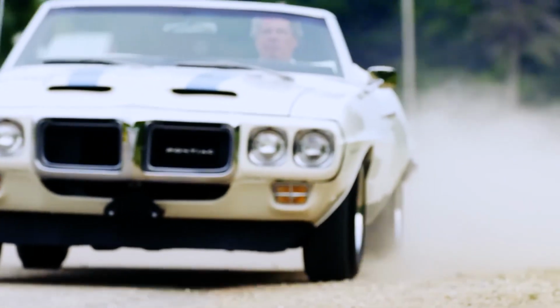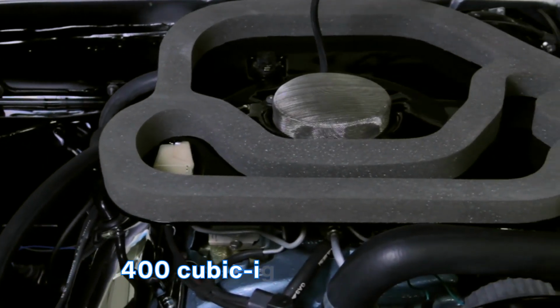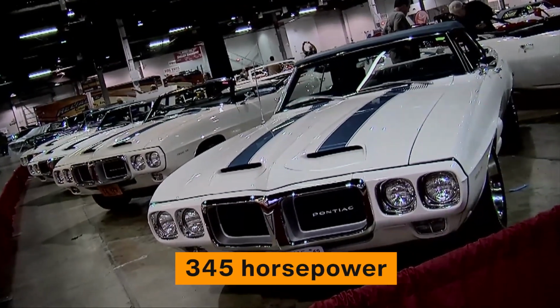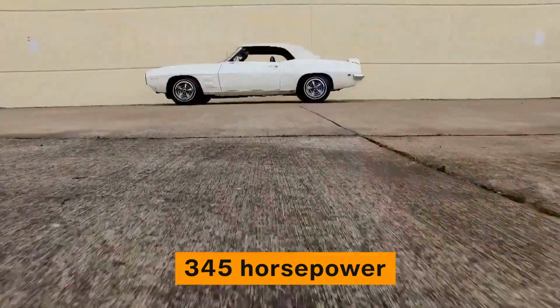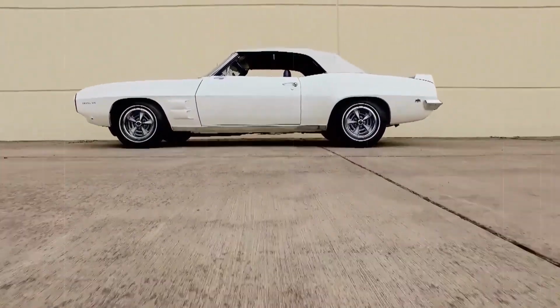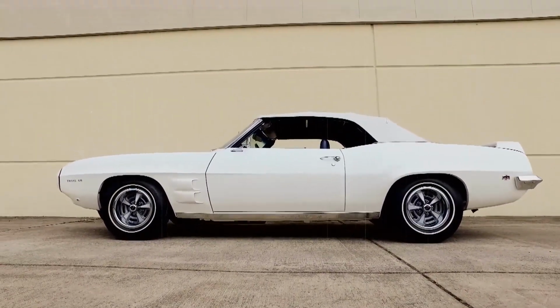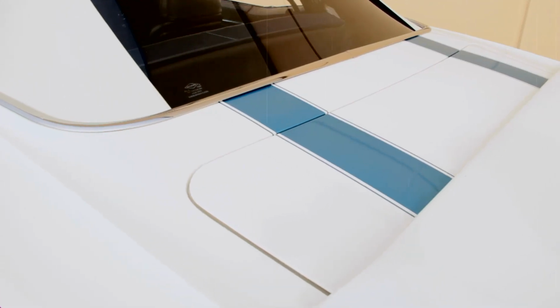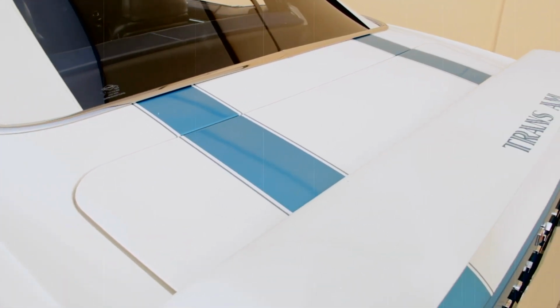The 1969 Firebird Trans Am Convertible featured a powerful 400 cubic inch V8 engine that produced 345 horsepower and was available in both a manual transmission or an automatic transmission. The Trans Am also featured a heavy-duty suspension, power brakes, and a special performance hood that featured a functional shaker scoop.